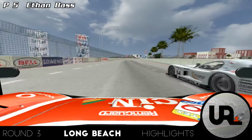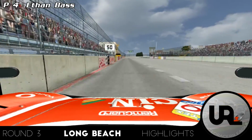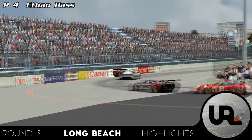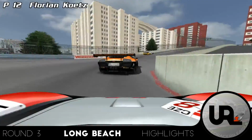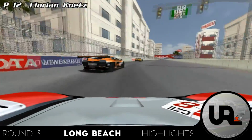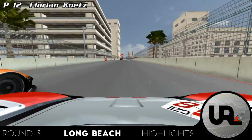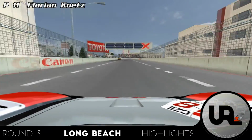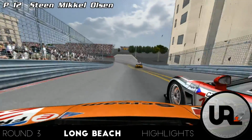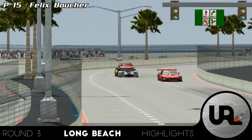Ethan Bass now around the outside. He will go around the outside of Toni Ukic. Yes, indeed. So current champion getting past. And Florian Kutz will slice through the field. I think he had some good pace in the Saline. And here he gets past Sten Mikkel Olsen already, although it will get very, very close. A little bit of bumping, but clean pass by Florian, getting up to P10.